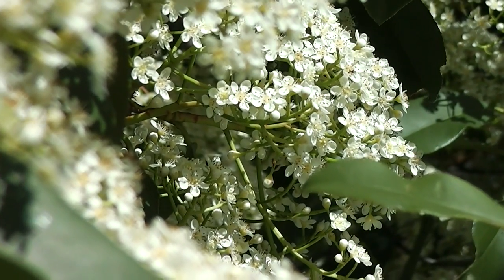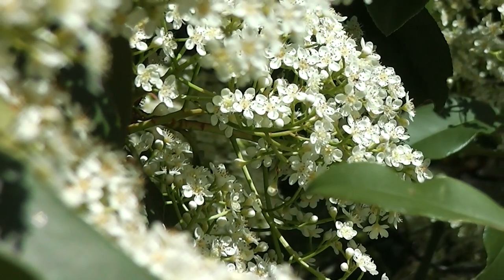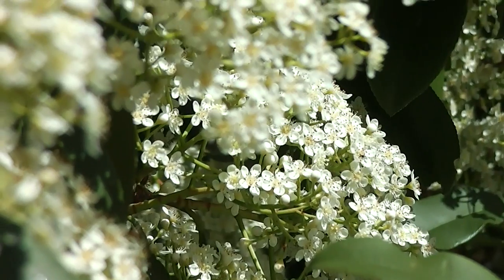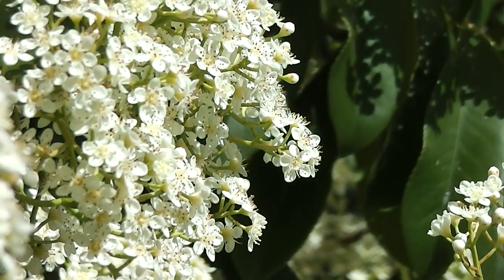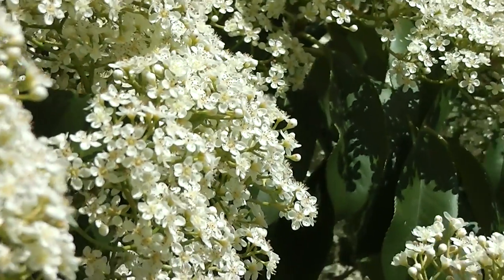Well, there's a soft hum of bees and some flies too. They're all attracted to the sperm-scented flowers of the Photinia serrulata. And here comes the wind.